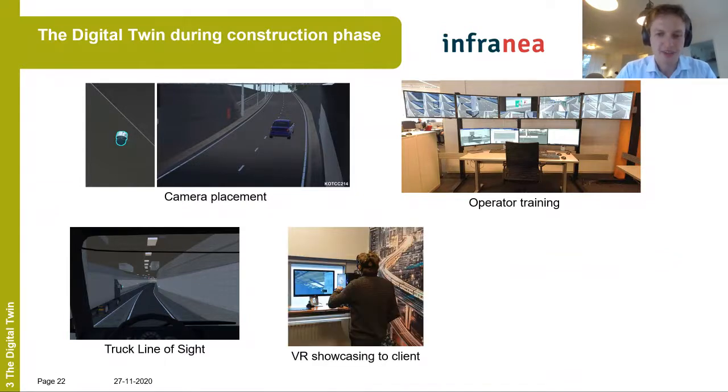And then the fourth point is that the digital twin also allowed us to move through the tunnel in virtual reality. And during meetings with our client, we gave them a virtual tour in the tunnel so we could easily discuss the proposed placement of the different systems in the tunnel.